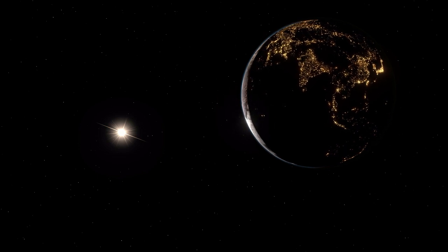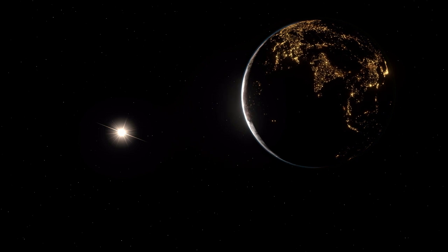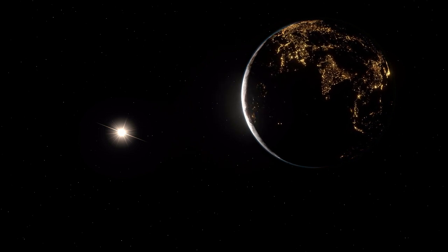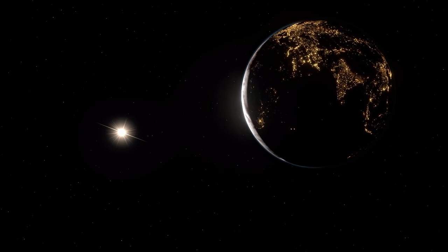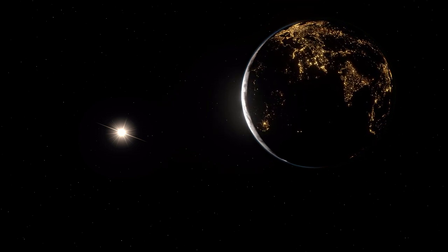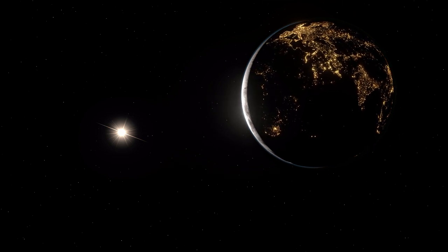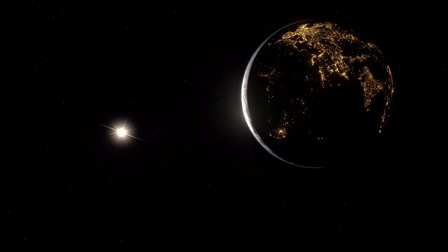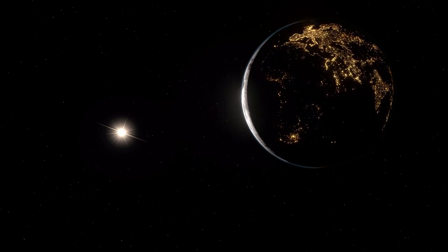Enceladus, a moon of Saturn, has geysers of water vapor erupting from its surface. Titan, Saturn's largest moon, has a thick atmosphere and lakes of liquid methane and ethane on its surface. The Oort cloud is believed to be the source of many of the comets that enter the inner solar system. The heliopause is the boundary where the solar wind meets interstellar space.